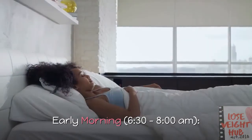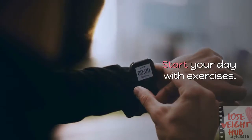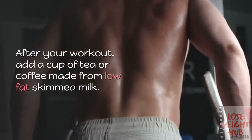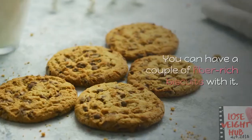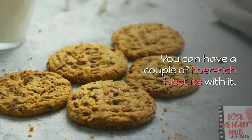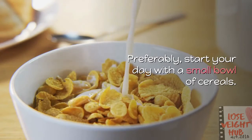Early morning, 6:30 to 8 a.m. Start your day with exercises. After your workout, add a cup of tea or coffee made from low-fat skimmed milk. You can have a couple of fiber-rich biscuits with it. Preferably, start your day with a small bowl of cereals.